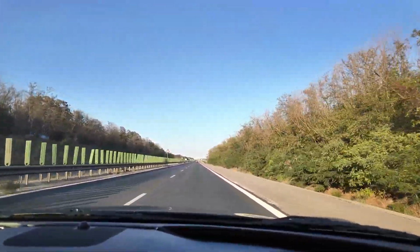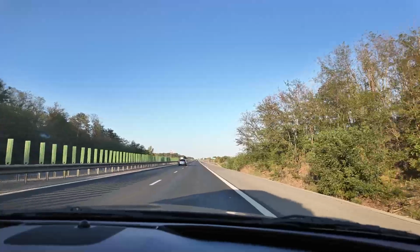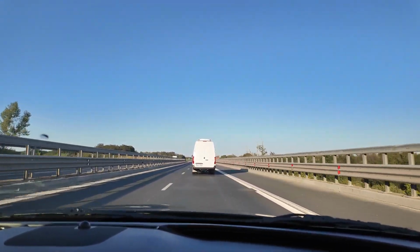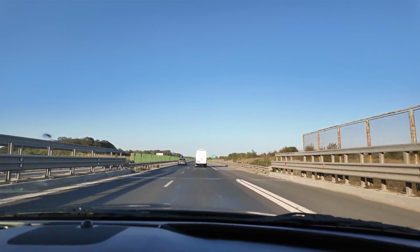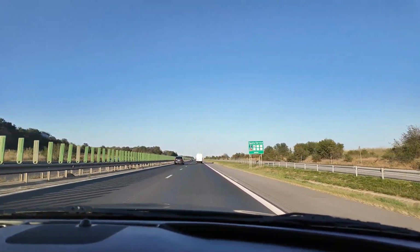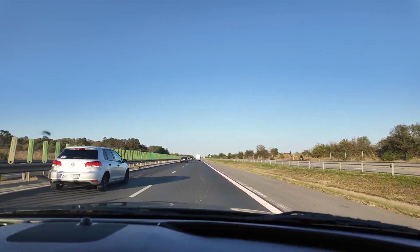Maybe you can hear it. It's actually a lot of tire noise. You don't get any wind noise, which is quite alright for this type of vehicle. And you barely feel the engine, even though it's a diesel engine with only 4 cylinders. At this speed, you wouldn't know that it's there.